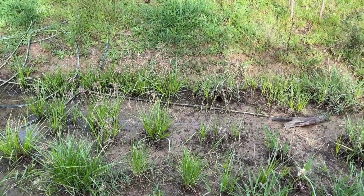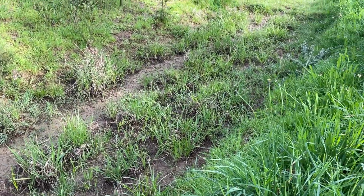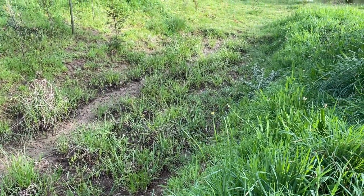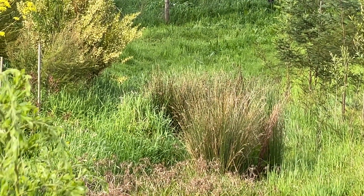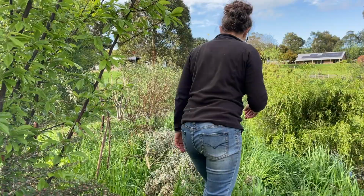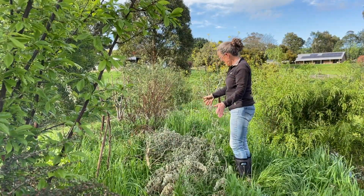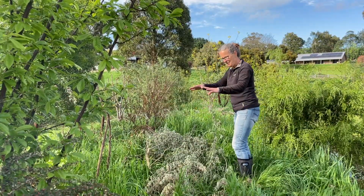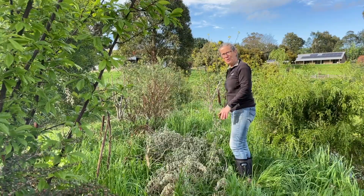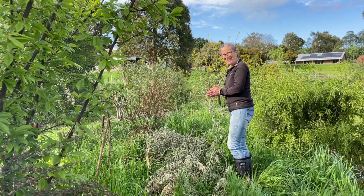Slowly this section is getting more growth, and over the coming years it will start to develop a bit of a reed system more like the other end of the swale. Now moving past my plum tree, along here, this is where I've dumped quite a bit of my tagasaste. I've still got to chop that and put it carefully around some of the smaller plantings here, but it's on my list of things to do, so I'll get to it fairly soon.